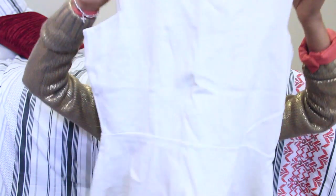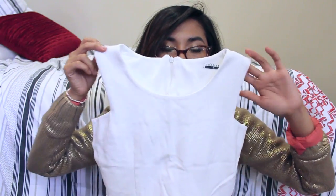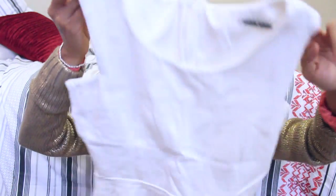And then I also got this that you guys may have seen me wear in my getting ready video to Mall of Asia. I bought this from the SM department store as well, from Redhead is a brand, and I got it in a small, and I think this was 600 pesos or something like that, which is around $15 as well, so really cheap. And then the last thing I bought from the SM department store is this dress by Betty.